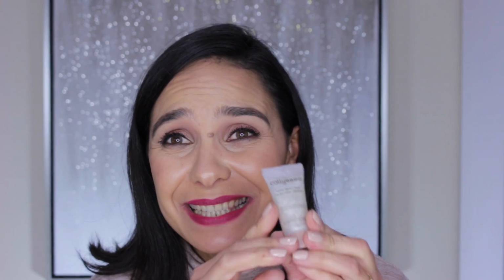This is a Better Being Clean Face Coffee Cleanser. I'm guessing that this is also exfoliating. It doesn't say here, but this is a cleanser.